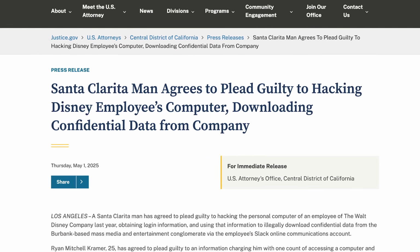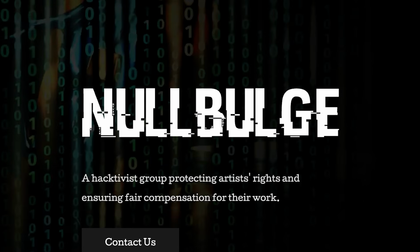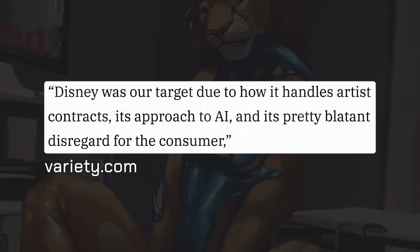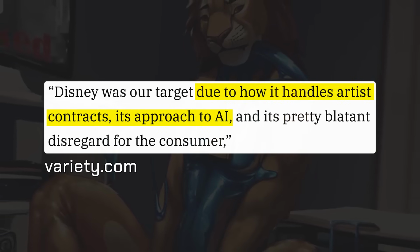For our next story, a hacker responsible for leaking over a terabyte of data from Disney is probably going to jail. At the heart of this is Nullbulge, a group that claims to be made up of Russian furry hacktivists, and I regret to inform you that Nullbulge is named after some kind of furry kink. I'll let you Google that yourself, but more importantly, these guys really don't like AI-generated artwork for the way it harms the creative industry. Disney has been embracing AI, something which Nullbulge hasn't been too happy about, and in an interview the group claims they targeted Disney due to how it handles artist contracts and its general approach to AI.